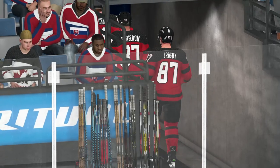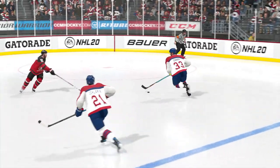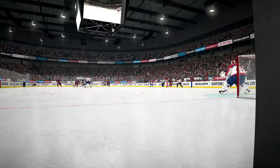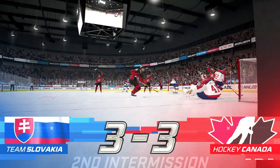Hey fans, we'd like to draw your attention to the far part of the arena where we're welcoming all of our minor hockey kids here in attendance tonight. Don't go anywhere. Third period is coming up, and it's coming up next.